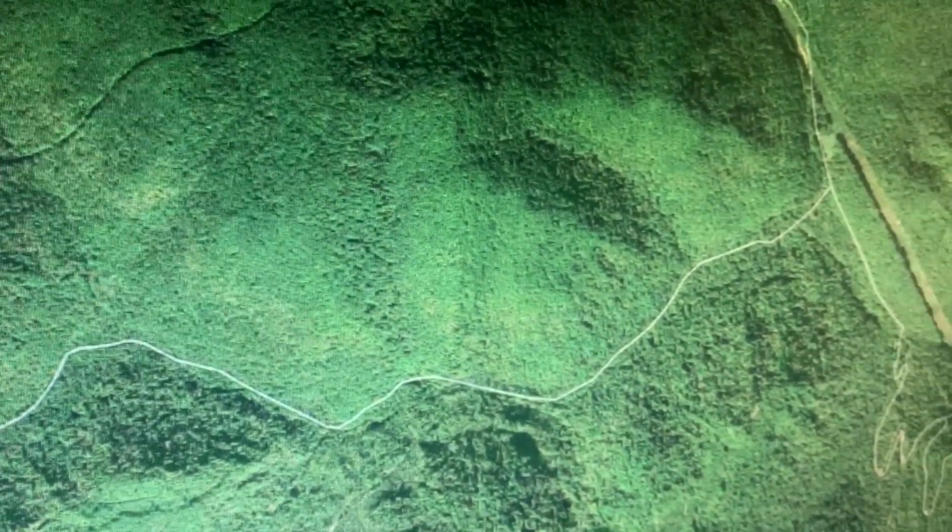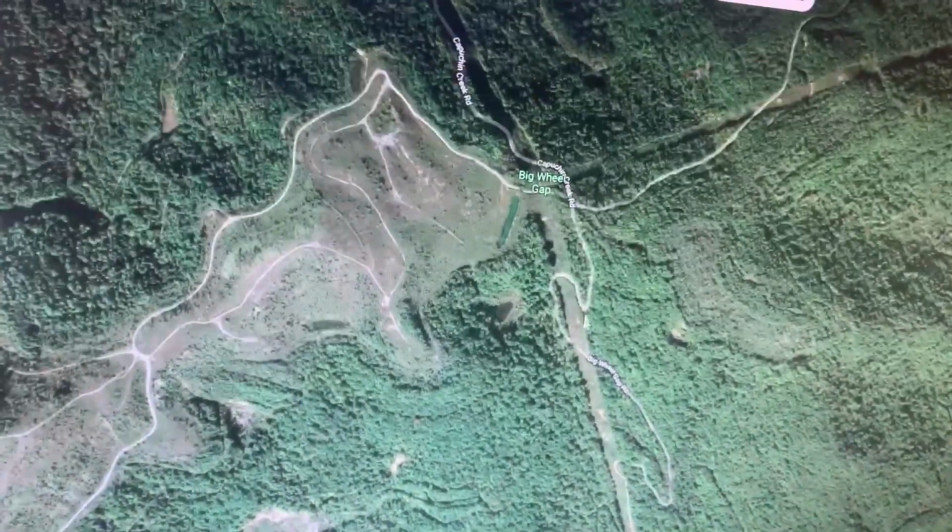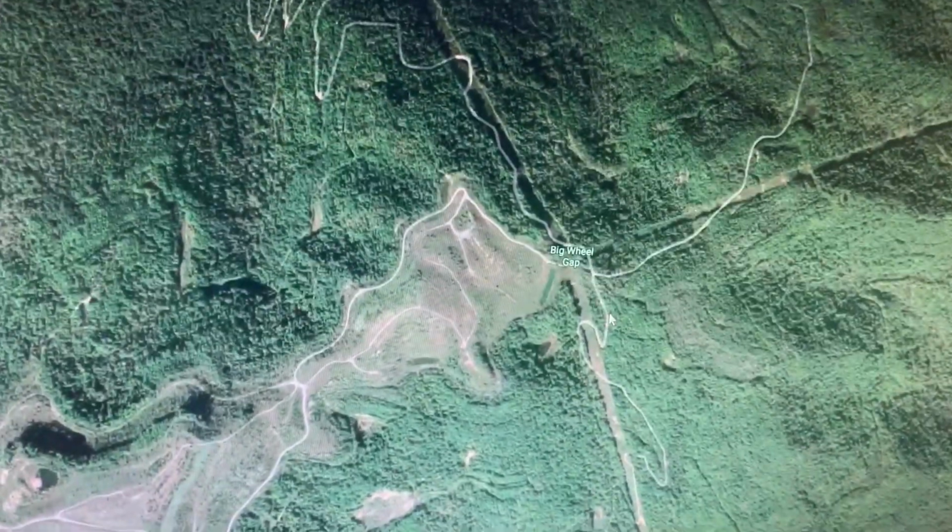So today we're gonna go check out the capuchin, I guess, or cavuchin, or I don't know, but I'm gonna go with capuchin. This is the creek and the trail that we're gonna go check out. Let's switch it to satellite and let's look where we're gonna be going today. We're gonna go up here, go up through these little winds, up through Big Wheel Gap.